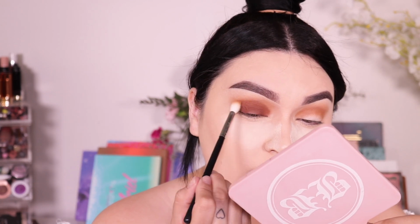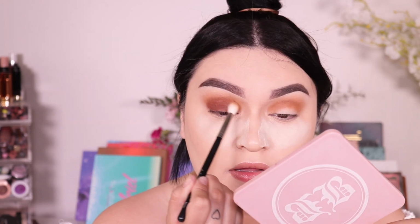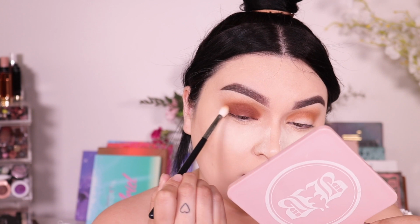Jumping back into my Bella, I'm gonna go ahead and dip into Cocoa Naughty again, and pretty much, you guys, going to buff out my crease just to make sure that there's no harsh lines and everything looks smooth.